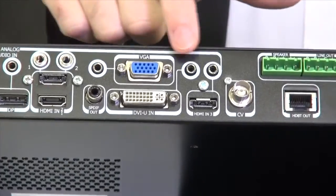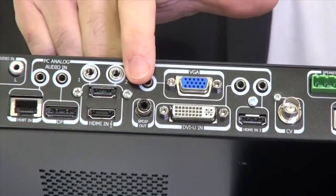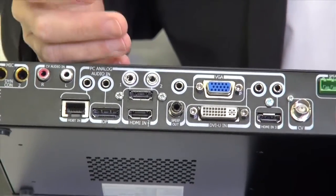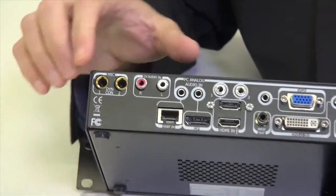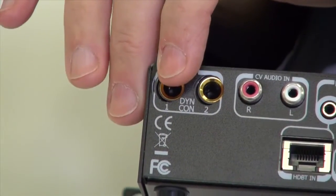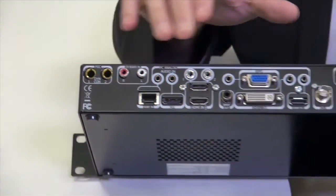Now importantly, we also have these analog audio input connectors. These are able to take line level analog audio from sources such as computers and players, and we have two microphone inputs which are able to support microphone signals that can be mixed in over the main audio inputs. These include phantom power capability for powering condenser microphones.